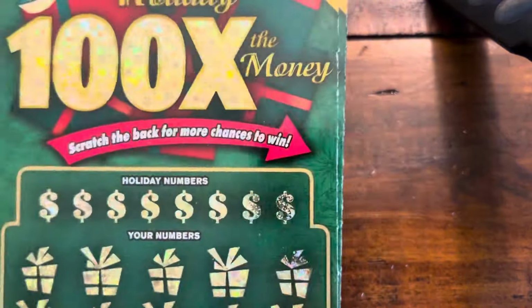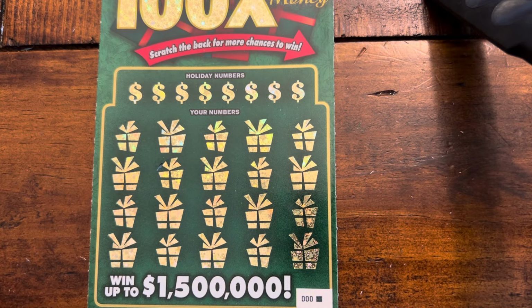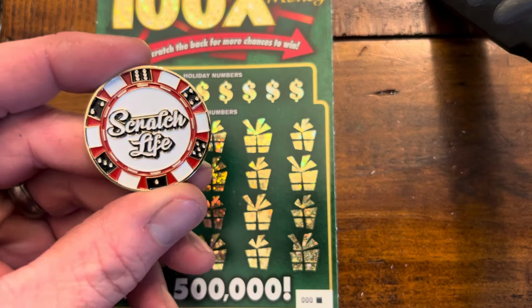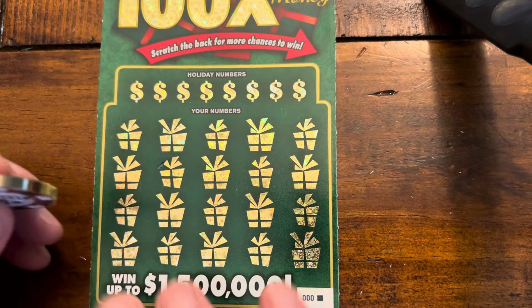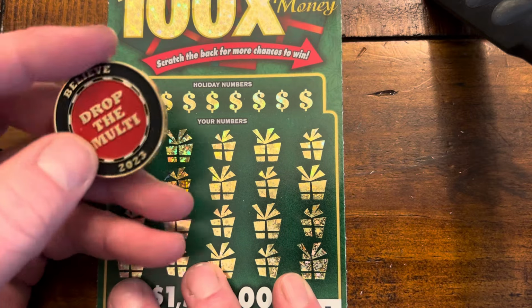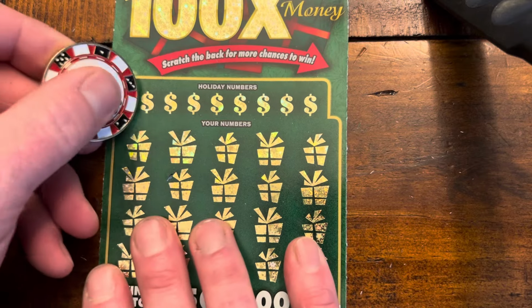So we will go ahead and start with ticket 000 black box. And I've got an assortment of coins here that I'll be using. So we'll go ahead and start with a coin for the Scratch Life channel down out of Florida. If y'all hadn't heard of Scratch Life, y'all be sure to check his channel out. So let's see if we can find us a win here.